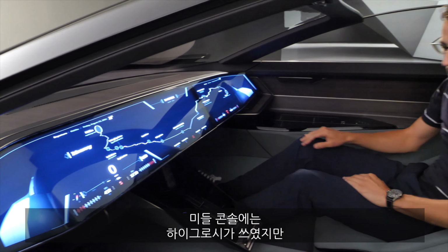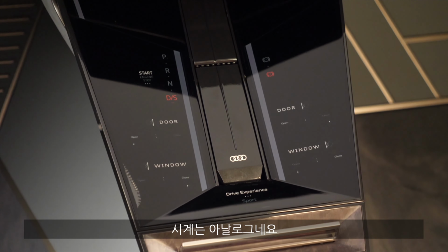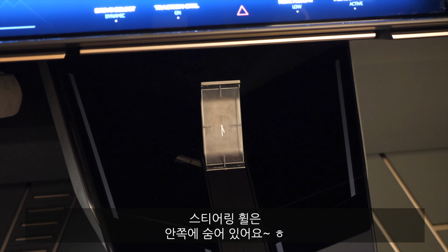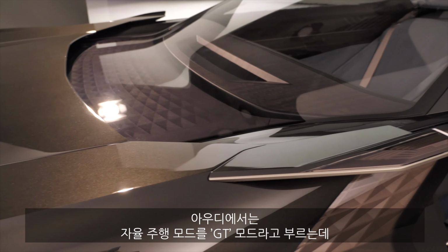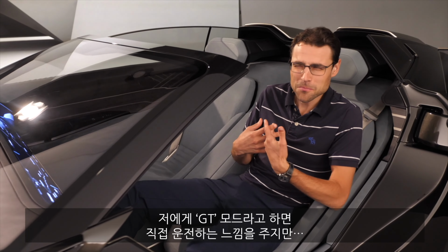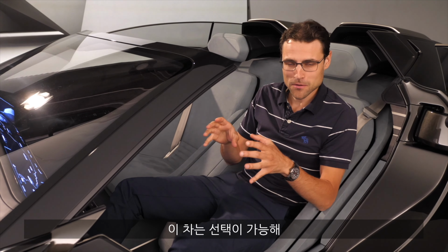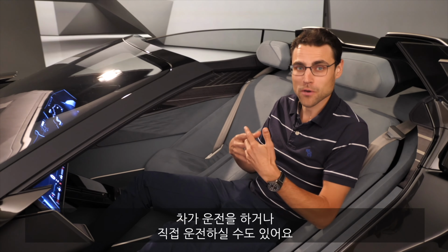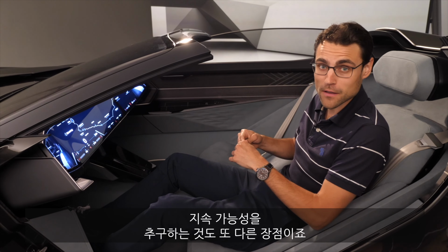And yeah, this widescreen format would be maybe nice to watch some autogefühl episodes, so we can try that. And here in the middle part you can see also a lot of high gloss black hues, but we still have an analog clock, so some reminiscence of the past. And yeah, you can see here the steering wheel now is right there. The autonomous mode is, by the way, called GT mode by Audi. Well, GT mode to me would rather be driving myself, but this vehicle is indeed about the choice that on demand you can let the car drive or you drive it yourself. And also a great approach here with the sustainable interior materials, definitely.